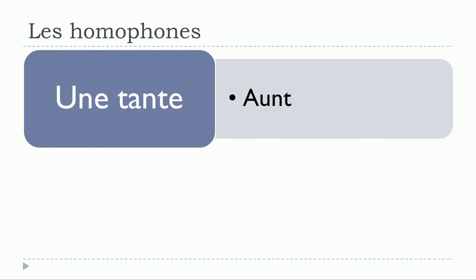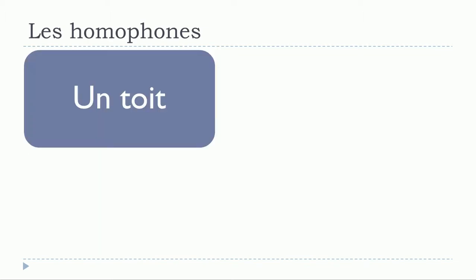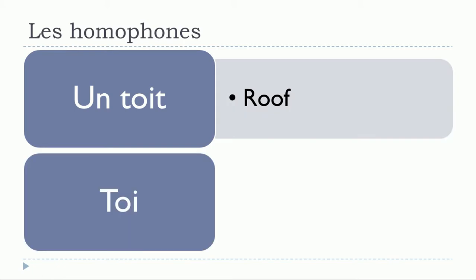Une tente. Okay, so it's exactly the same pronunciation, even if you get a different spelling here, here, and here. Okay, and both of them are feminine. Une tente. Un toit. Toit. Okay, so in that case, we're talking about moi, toi, lui, elle. So we saw that a long time ago. Okay, and then both of them are pronounced like toi.